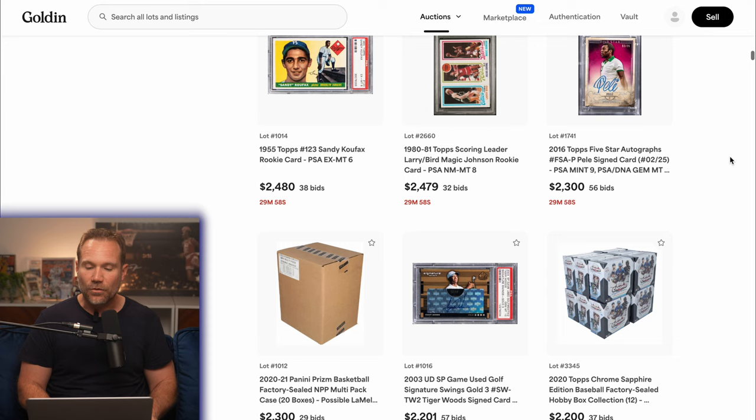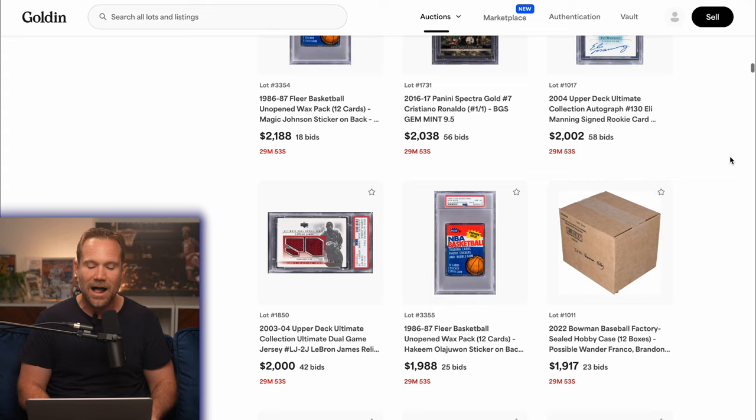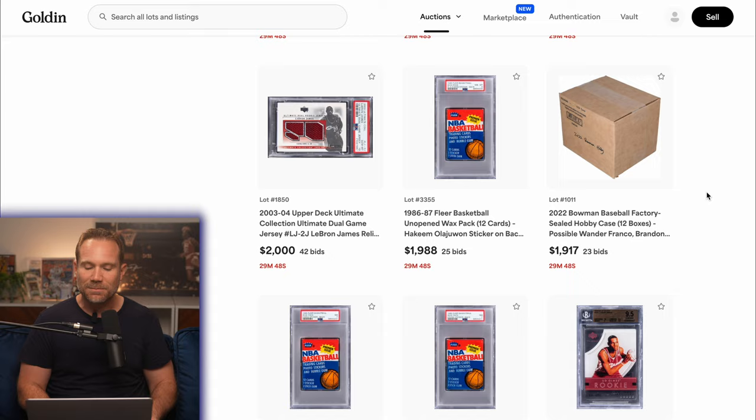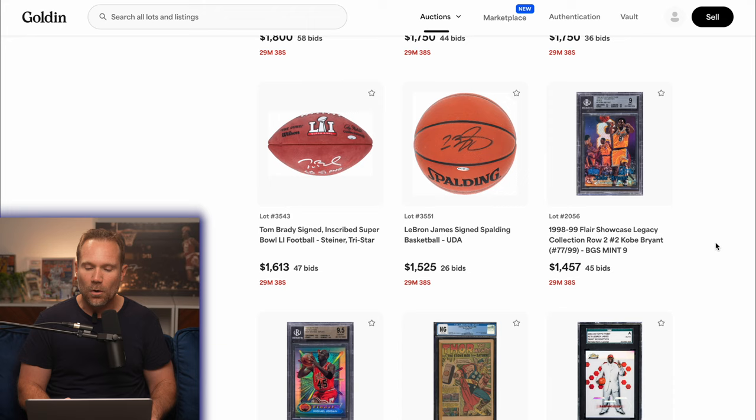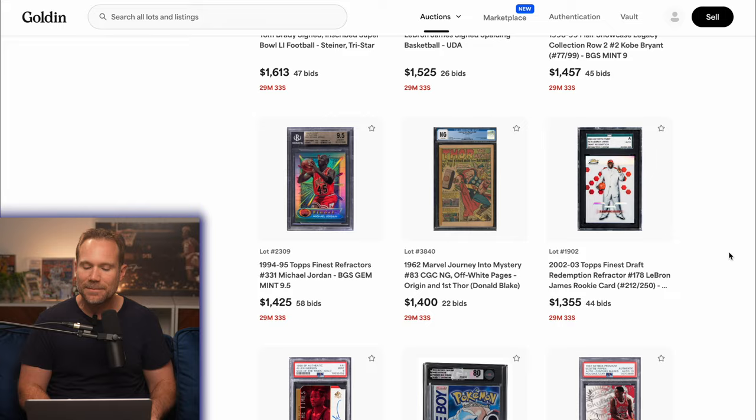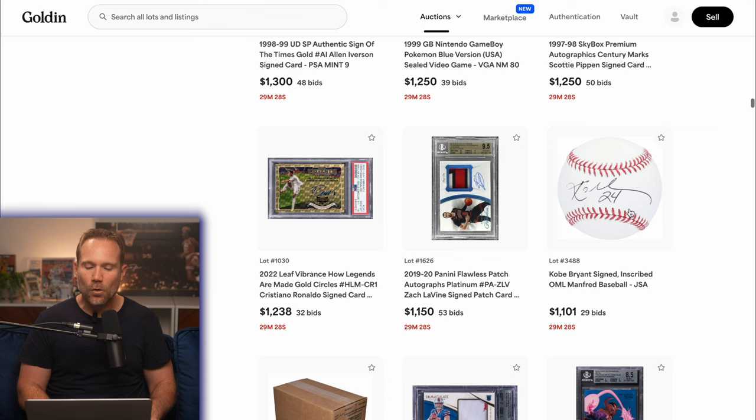And you can see they've got a lot of higher end items, a lot of items in the thousands of dollars, some really, really nice, unique stuff like authenticated wax packs of 1986 Fleer basketball. They got LeBron James rookie cards. You've got even some memorabilia. Check out that sweet Tom Brady inscribed Super Bowl football right there. Got a really cool Kobe card, even some comics and different types of things, all kinds of sports. You got video games. Look at that, a Kobe signed baseball.